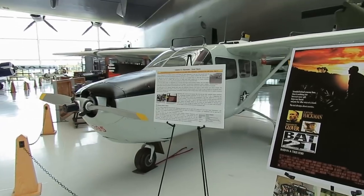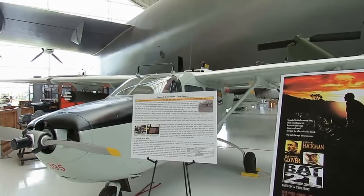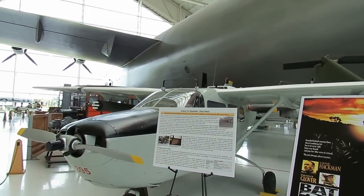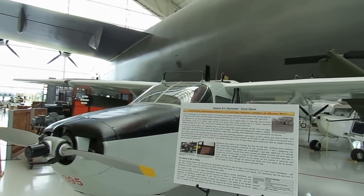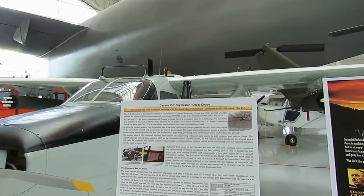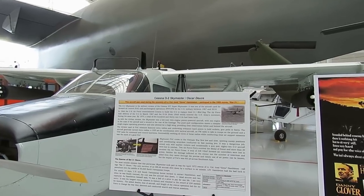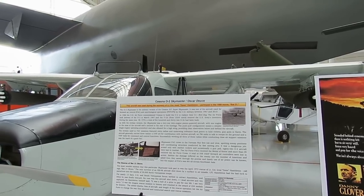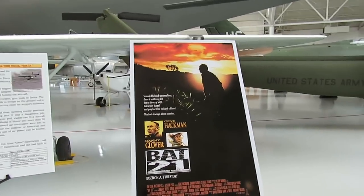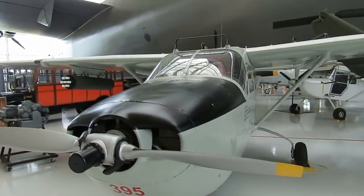This is a Cessna O-2 Skymaster, also known as the Oscar Deuce, from the O-2. And it says this particular example, this exact example of the craft, is the one used during the recovery of Lieutenant Colonel Gene Hambleton, which was portrayed in the 1988 movie Bat 21 with Gene Hackman and Danny Glover, which is actually quite a good movie. So this is the one that was really used for the real adventure.